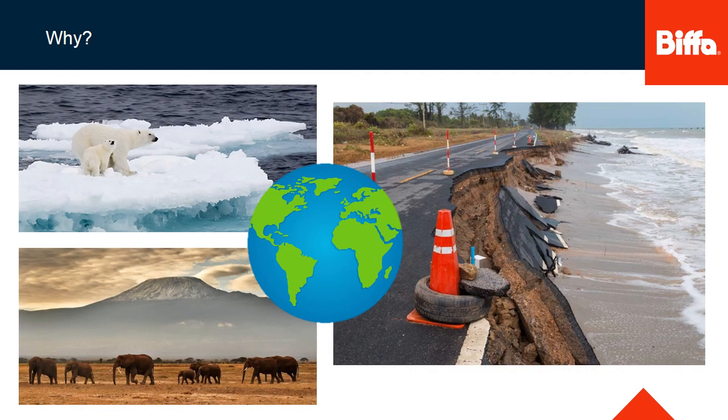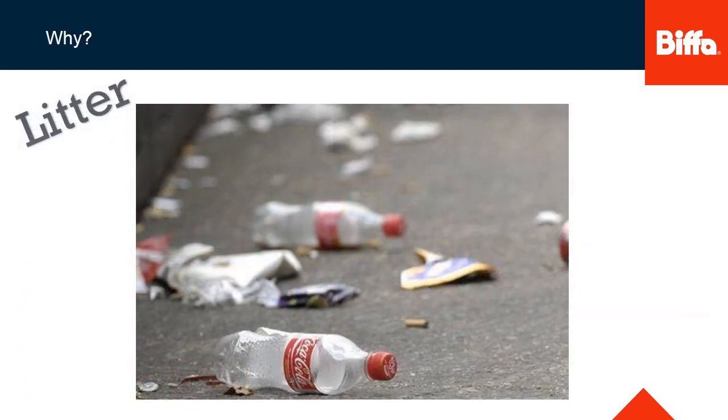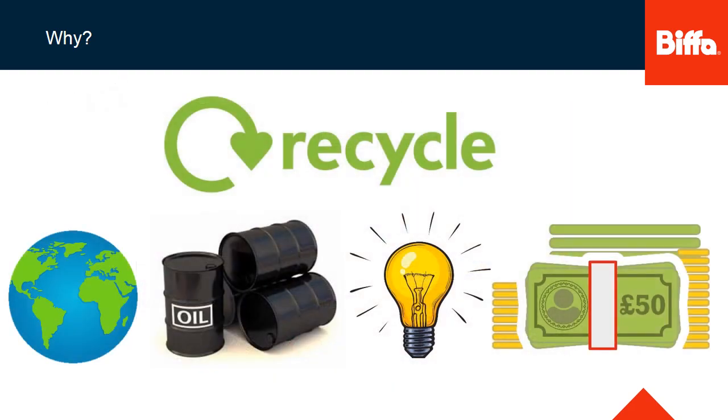Recycling is an important way we can help reduce climate change. We also want to keep where we live tidy by putting materials into the right bin and preventing litter on the street. So, recycling is really important for our planet because we can save valuable resources like oil, metal, rocks and trees. We save energy and money, and the energy we save is going to help reduce climate change.